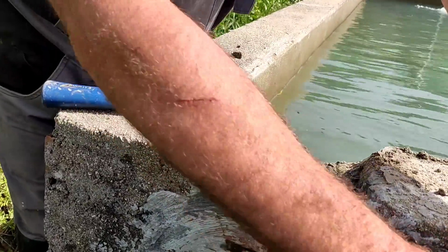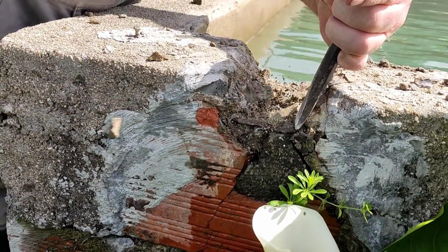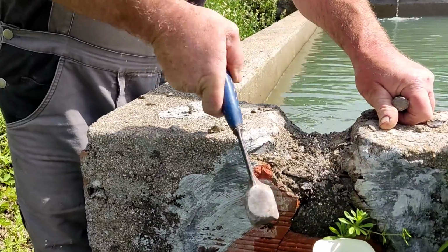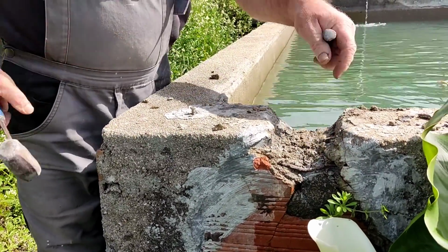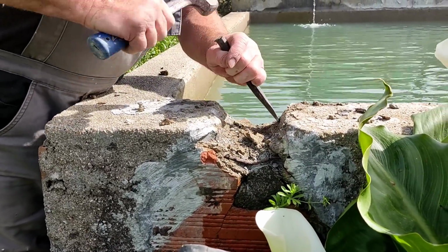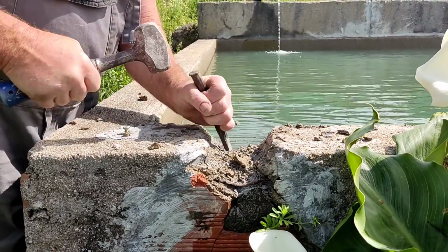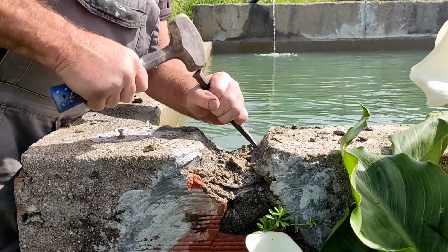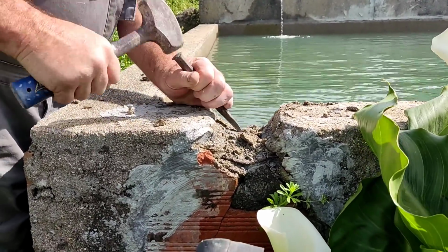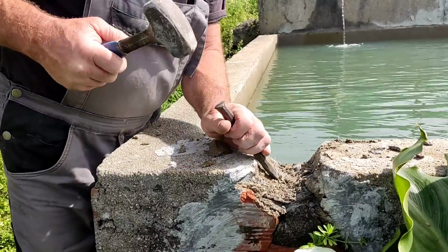You can see the reinforcing bar, which the original builders of the tank have put in. Make that a bit lower. I think that'll do us. Some more rebar there, look.